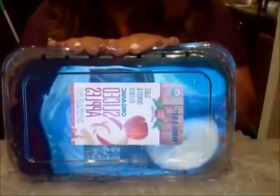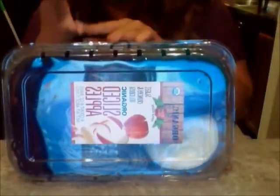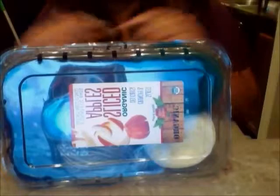You can get these from your regular store. I've seen them with grapes, I've seen them with strawberries, I've seen them with certain types of produce, and what you do, you just wash them, you let them dry, and then you use them, and they're really good to hold all your yarns and stuff.